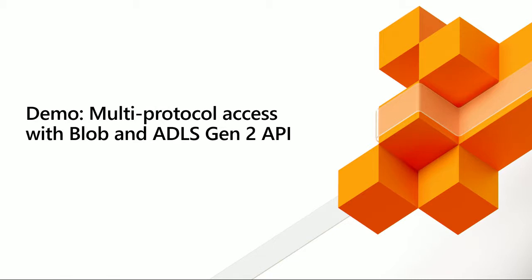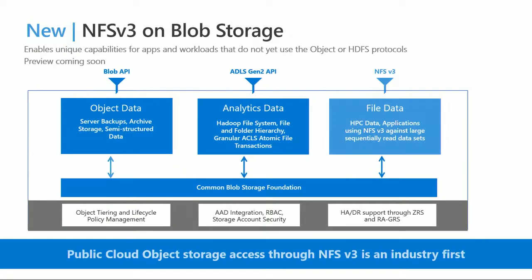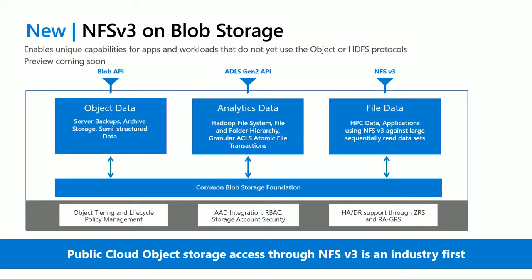Okay, so with ADLS Gen 2, we talked about how we have a Blob Storage interface, we have an HDFS interface, and at this show, we're announcing, in addition, an NFS interface. So NFS, especially NFS v3, very popular. It's been around for decades.